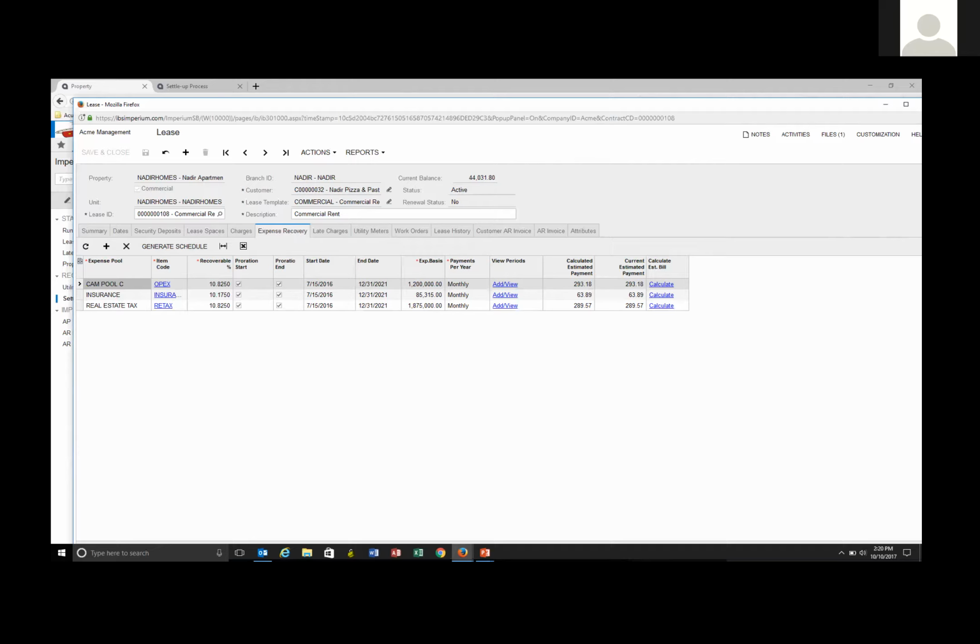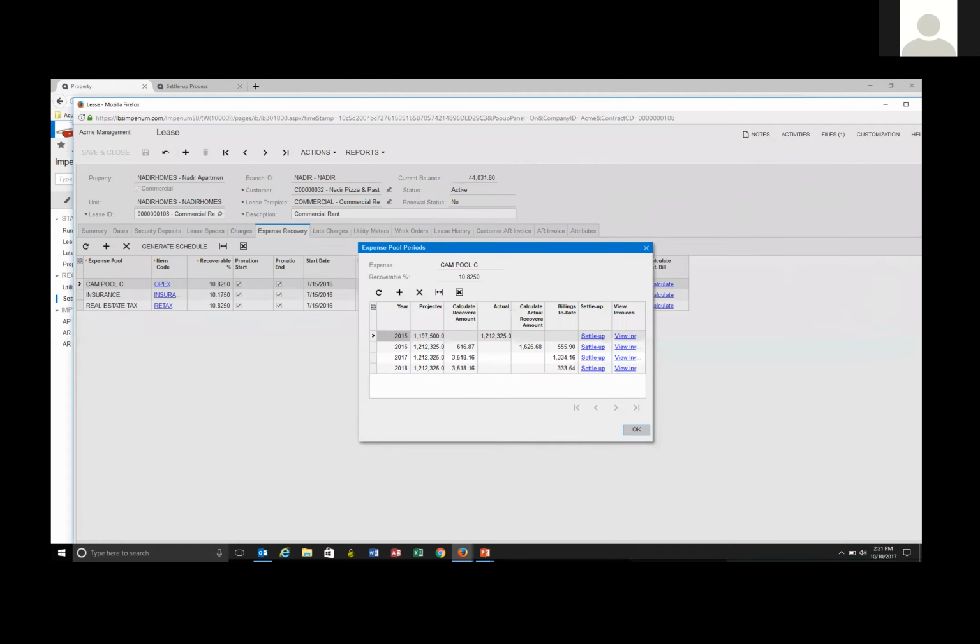Not so much important if it's the 31st, but this is the 15th, so we may want to prorate on the start. Our basis for each one of those expenses, how we're doing our payments, whether or not they're being done annually, semi-annually, quarterly, or monthly. And then we can look at our periods that we may already have in place. So 2015, we already did our settle up.